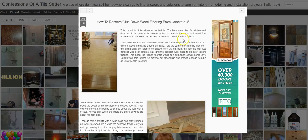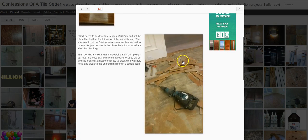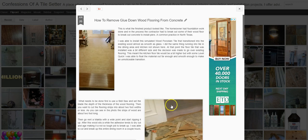All right. If you have a glue down floor, you want to get rid of it, you don't know how to do it, I'm going to tell you right now, it's fairly simple. It's a lot easier than it seems. If you've got wood that's glued down, engineered wood that's glued down to concrete, here's what you do. You get a skill saw. Set the blade so that it's about the depth of the wood that you're going to take out with a carbide blade. Start over here off the corner, off the side of the wall, about 18 inches.